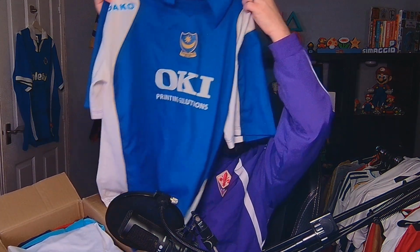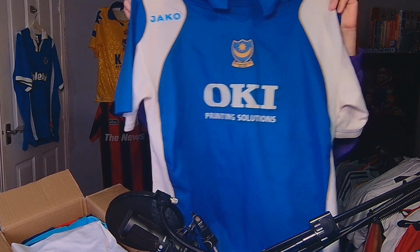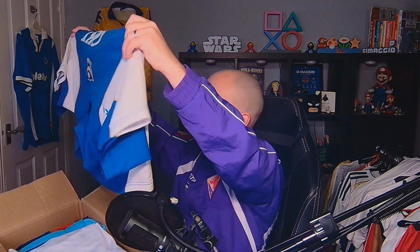Right, box is finally open. I can see my favorite team straight off the bat. I don't have this one. I think that's a new one for me. We have the Jacko Oki. I think this one is 2006, 7, before we had the Canterbury ones. It doesn't have the year on it. So this is like the missing link one between my TY Beanie Babies and my other one. So that is a nice start to get a little Pompey.